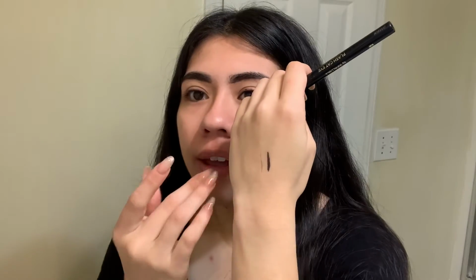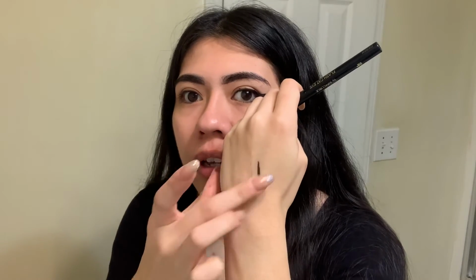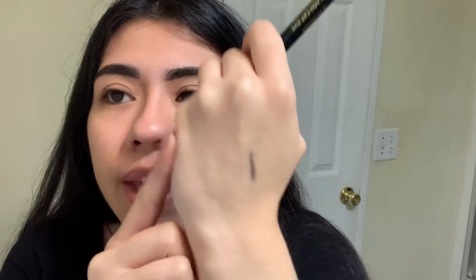Let me try and wipe this off because it said it was waterproof. Is it? So it is a little bit smudgy, as you guys can see there. I don't think it's 100% waterproof. Okay, let me try to do this eye.